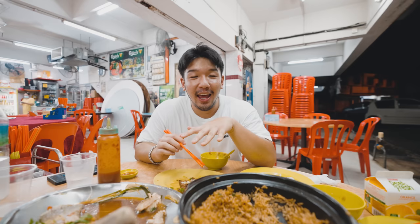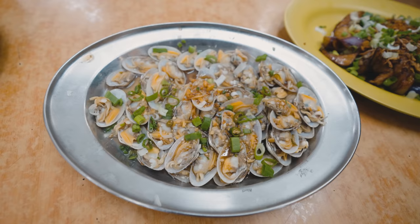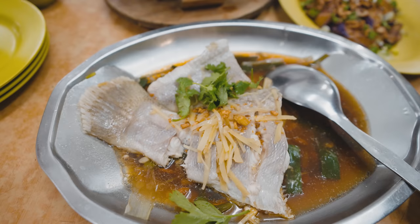For dinner, we are here at Restaurant Rasa Lain. And oh my gosh, if you love seafood, we are having a claypot unagi rice. We are having steamed clams. We are having crab tong fen soup. Steamed fish and eggplant. Seafood here is done just a little bit different, but you can still detect the Cantonese influences.